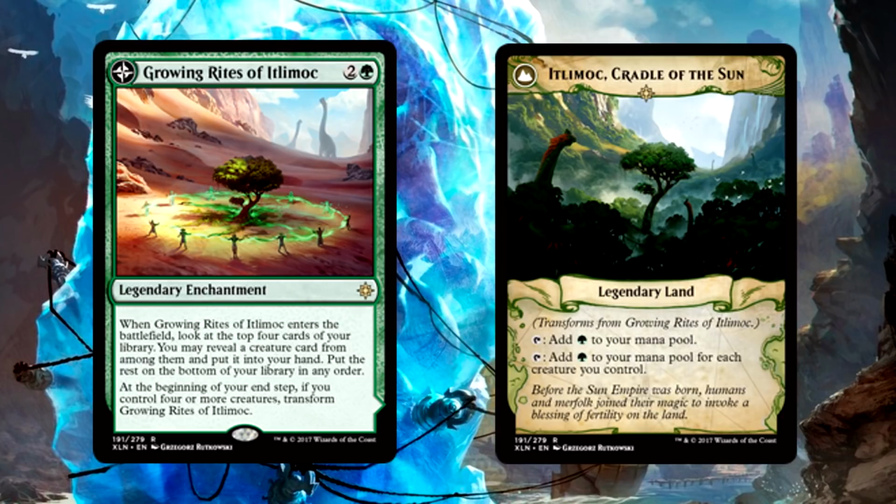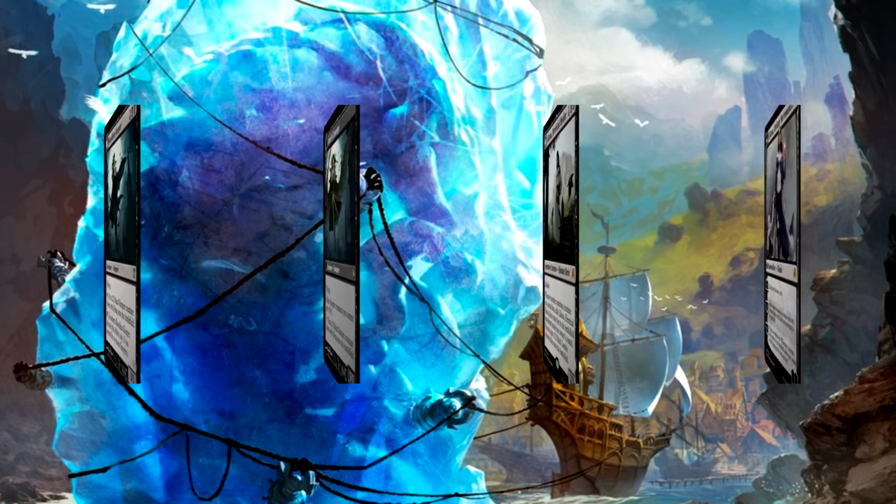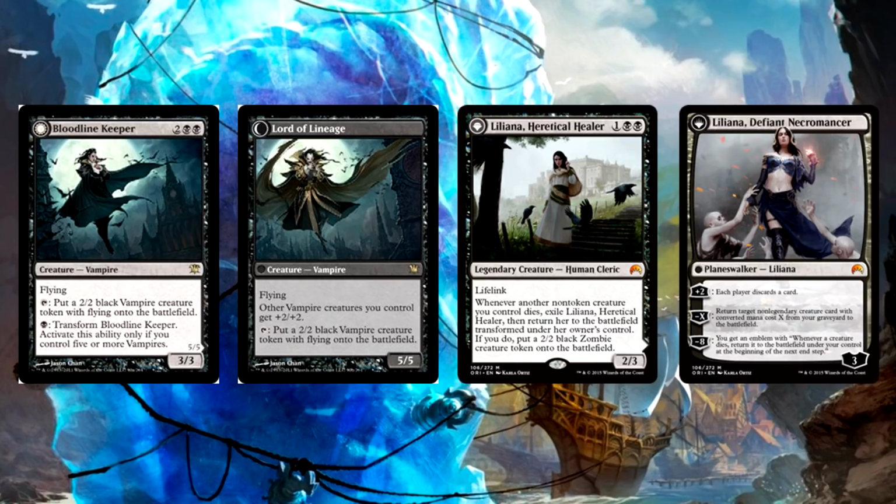We're seriously lacking value. Of course, when that happens, printing alternate art foil versions of Commander staples helps a lot. Along with myself, many players love Commander staple reprints. As far as double-faced Commander staples go, we have 4 big ones: Bloodline Keeper, Liliana Heretical Healer, Nissa Vastwood Seer, and Ulrich of the Kralin Horde.